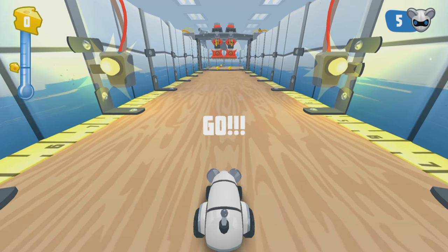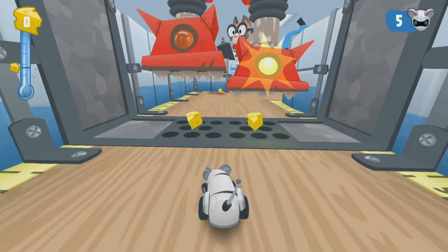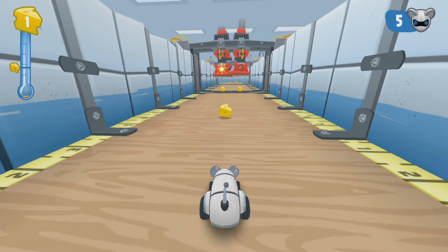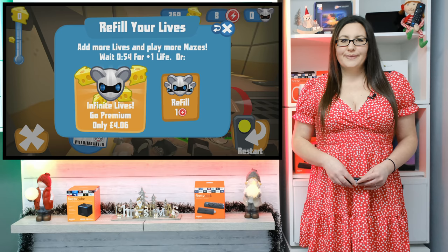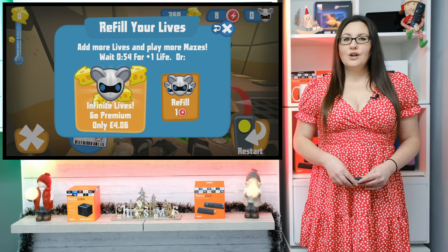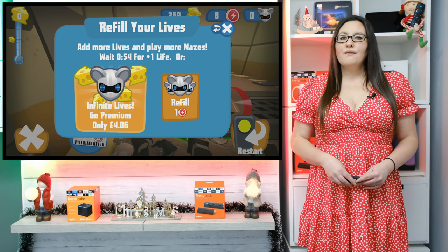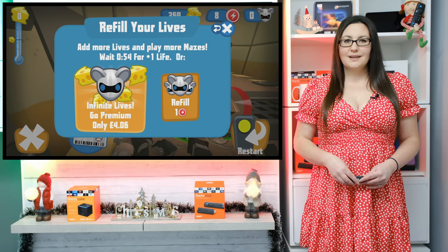Mousebot Escape from Cat Lab is another fun game for everyone. Just use the Fire TV remote to get the robot mouse through the maze, collecting cheese along the way. You start off with 5 lives, and when they are all gone, you can upgrade to the premium version or wait around a minute for an extra free life, or use one of your power tokens.